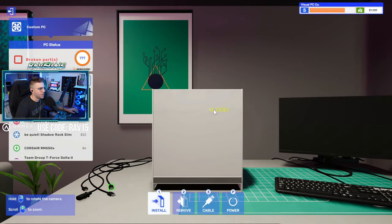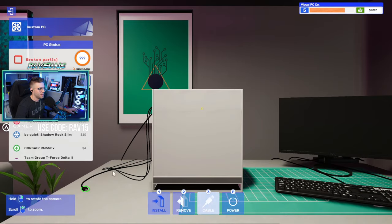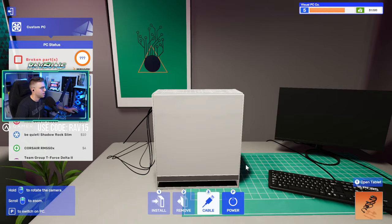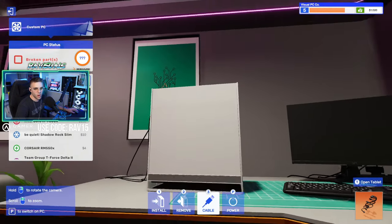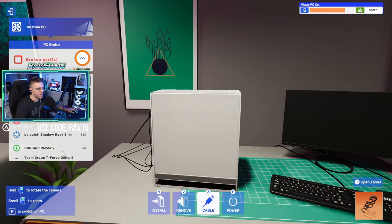I need to get the upgrade to do automatic cable hook, so your cables hook up faster, so you don't have to do that, because it's kind of annoying to have to do this every time. So I'm guessing the PC won't power on. So typically, I mean, you'd like.